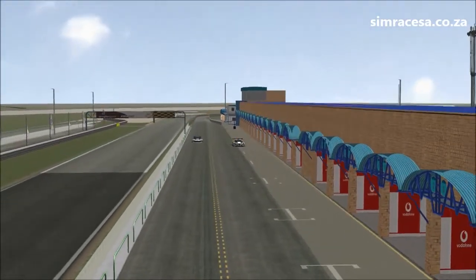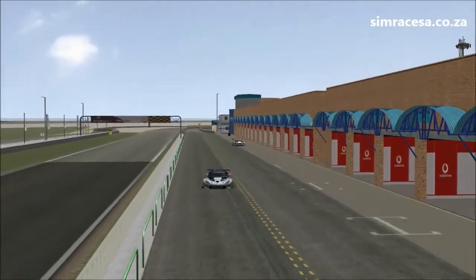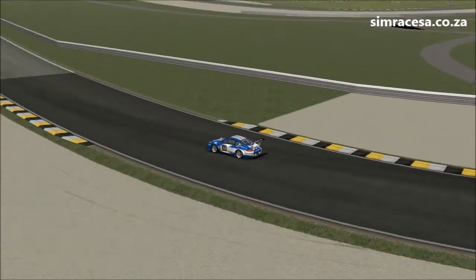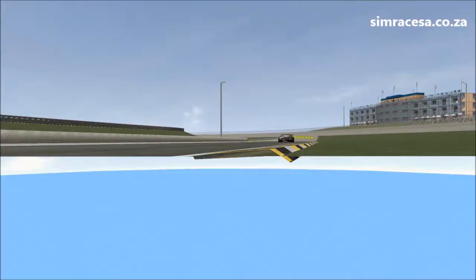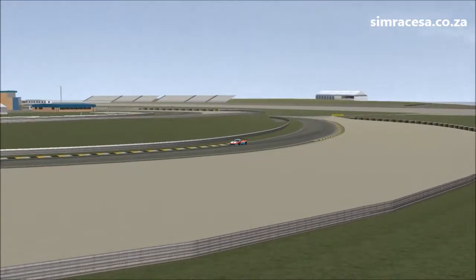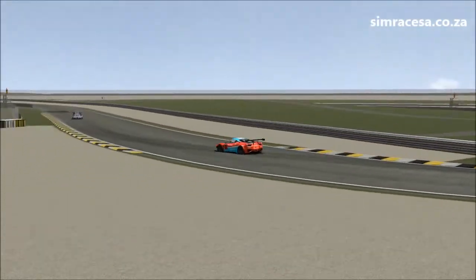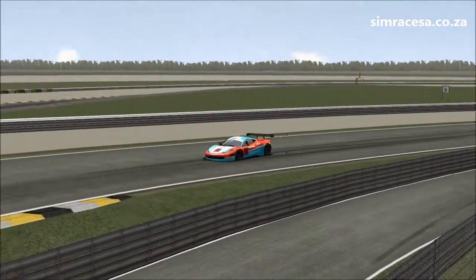This is Kotze pitting, so does Carl Muller in the Dodge Viper. Pass goes Brown. Duplessis has caught up to Buchner at quite an astonishing rate. Buchner pits.